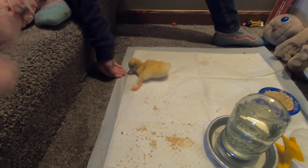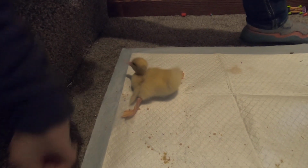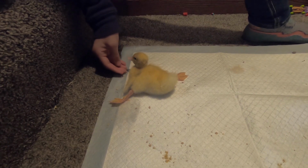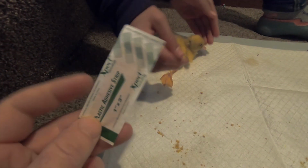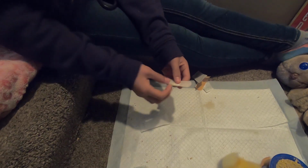Okay guys, welcome back to the hobby farm. I got a real short video. We just got this duck for free, but it has splayed legs, and we're going to show you how to fix it. First thing we're going to do is take a band-aid and cut it long ways. So we'll go ahead and get that done.